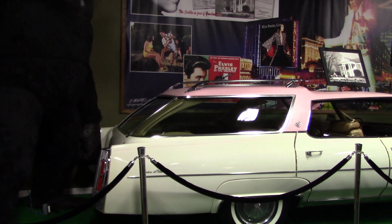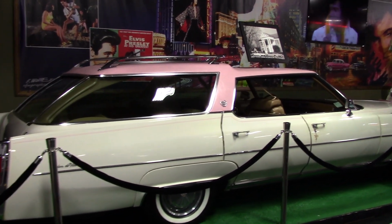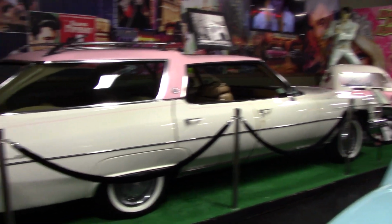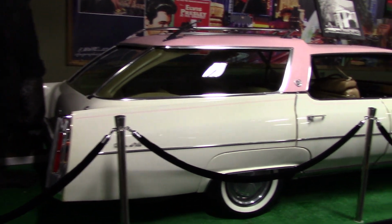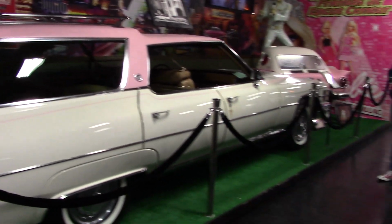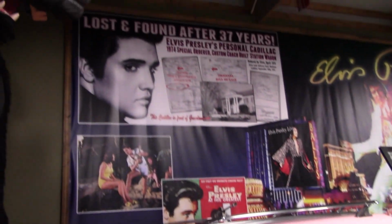Lost and found after 37 years, this was Elvis Presley's personal Cadillac. It was a 1974 special order custom coach-built station wagon, and they found the paperwork on it and discovered it was Elvis Presley's.